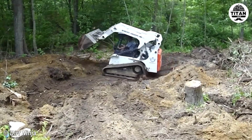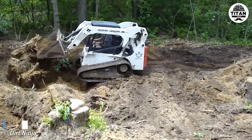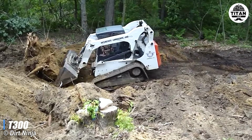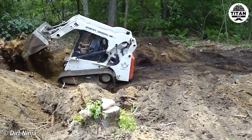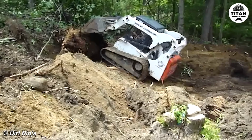Imagine navigating the tight spaces between trees with the agility of a bobcat. That's the T300 for you. Its compact size and nimble maneuverability make it the ideal machine for weaving through dense forests.